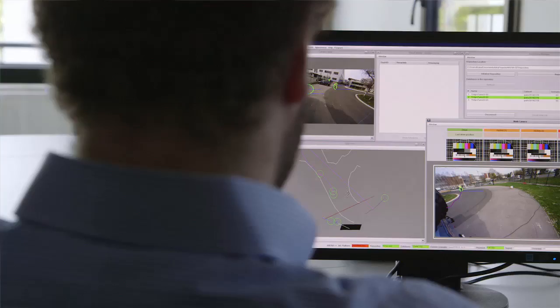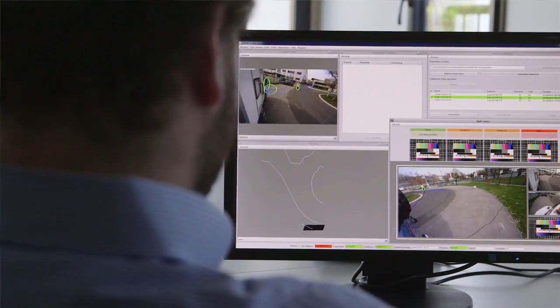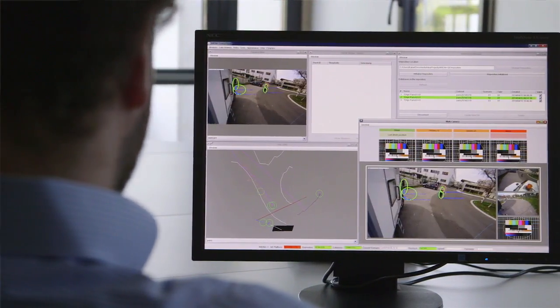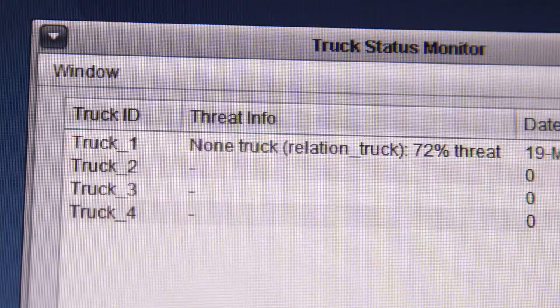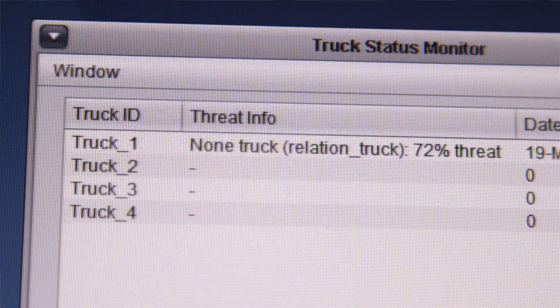The second HMI is designed for use in an office environment where an operator might be monitoring more than one truck which is using the ARENA system. So one of the windows in the interface is a list of all the trucks under protection, and if a threat or some suspicious behaviour is detected around the vehicle, the truck will start flashing either yellow or red for warning and alert, and the operator can then open another set of windows which shows more detailed information about what's going on.